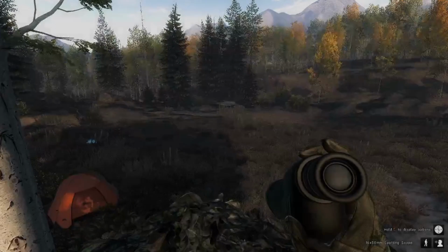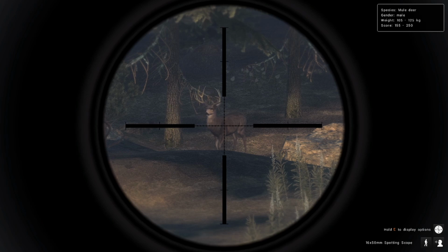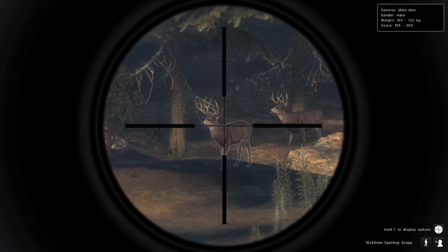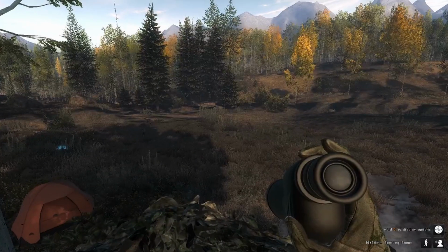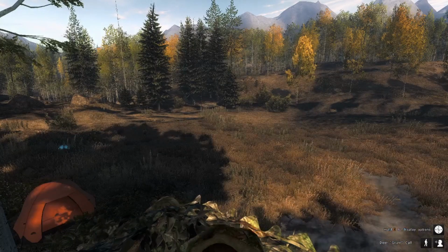Oh yeah, that's a monster muley right there. It's a nice looking mule deer right there. I like the frame he's got. 105 to 125, 155 to 250. So it's possible he might get close to 200 with that frame. That's how big he is. That's actually really cool. I'm worried about this doe spooking all this stuff though. So hopefully our target buck comes in closer.